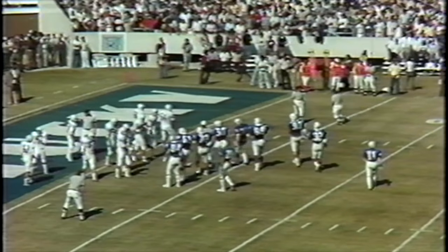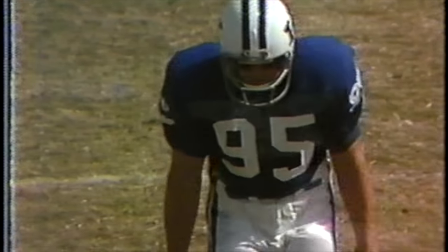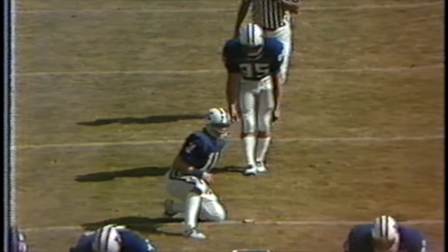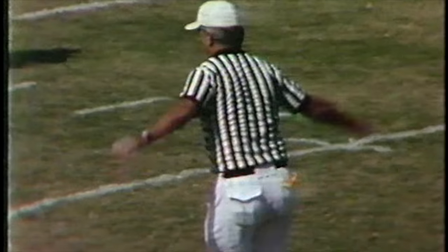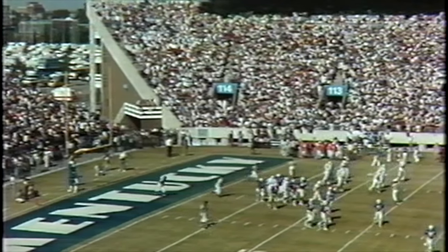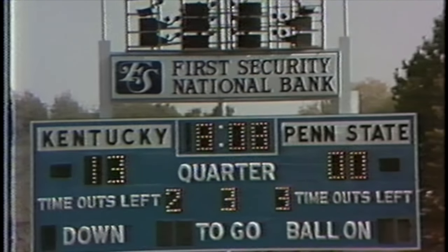The attempted extra point for Kentucky will be by Pierce. John Pierce. The holder is Grubb. Not good. It is wide to the right. So Kentucky leads by 13-0, and if ever a team has to reach down and find something, this Penn State team must do just that.